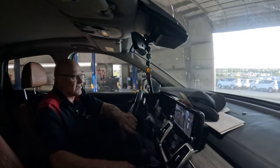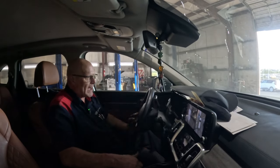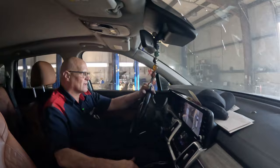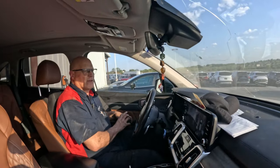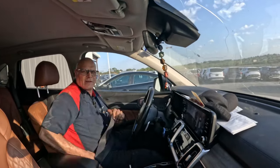Before, I mean, she was a dog. It just had no power at all. I couldn't even take it on the road. I'd go right out of one entrance and right into the other entrance. There ain't no sense in taking it out on the road. It just had no power at all. And I'll see what it does. Fingers crossed.